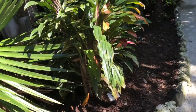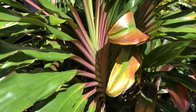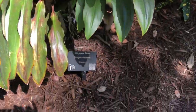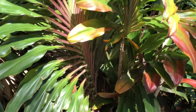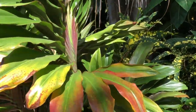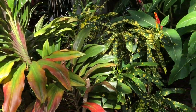And then here we have some Singapore twist cordylines. I want these too. I think they're so pretty. Look at the pink and yellow and green. Look at the colors. And then the fascinating structure of it, the way it goes in a spiral, it grows in a spiral. Very nice. Very nice. Definitely something that would add some interest to your garden.